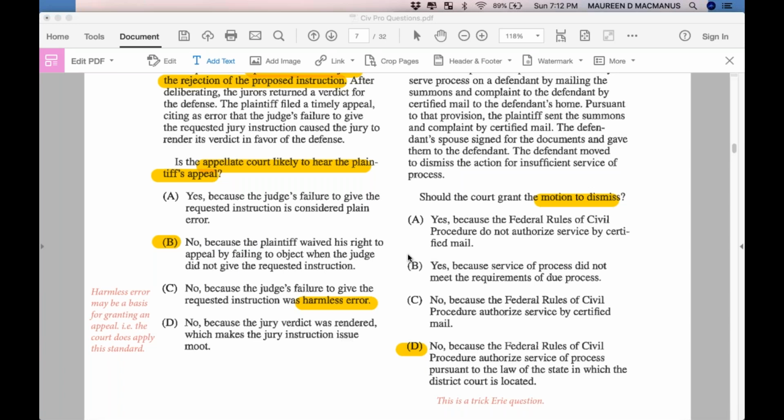C, no, because the federal rules of procedure authorize service by certified mail. That's incorrect. They don't do that. They just have a rule that allows you to serve via a process that's allowed by the state, and the state here does allow that. And then D, no, because the federal rules of procedure authorize service of process pursuant to the law of the state in which the district court is located. And that's exactly, it just states the rule. So D is the correct answer.